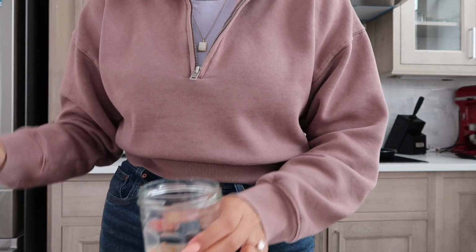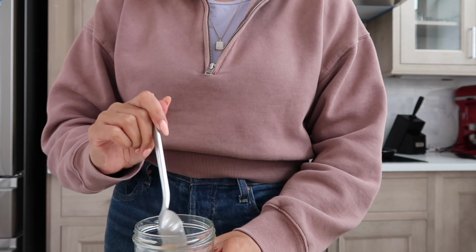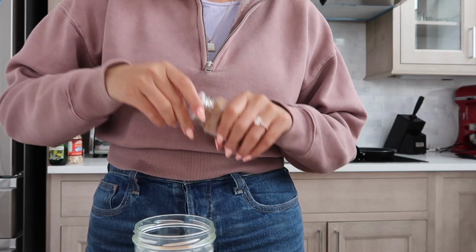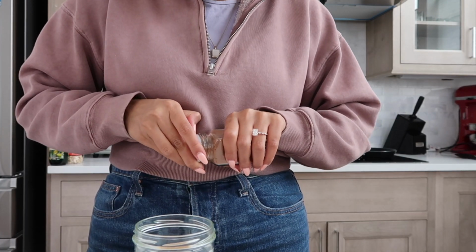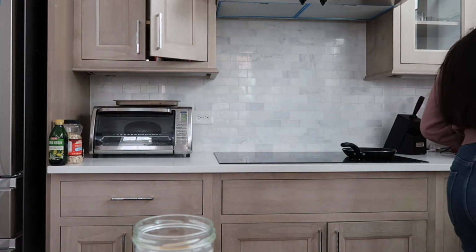And then I'm gonna give this a little stir. And I'm gonna add some cinnamon actually. Hence using the DeWalt clamp to get the cinnamon open. Man, I'm just getting so screwed today with these jars.